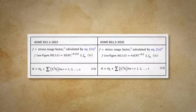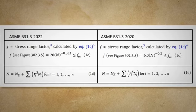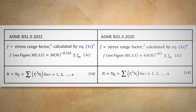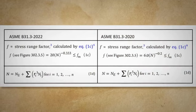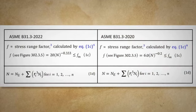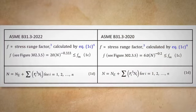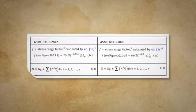As per the above equations, if we calculate the stress range factor, f, for a specific N value, we can find that the f value is lower as per the new formula mentioned in ASME B31.3-2022. So, the new code provides a stringent requirement for cyclic services as allowable displacement stress values will be less as compared to ASME B31.3-2020.